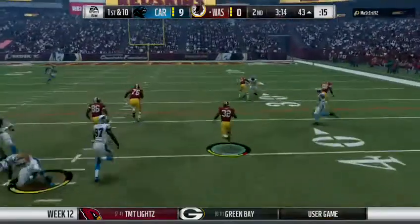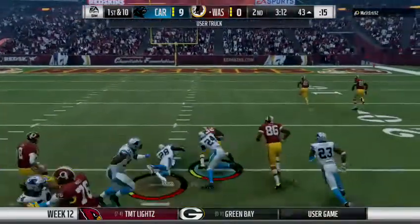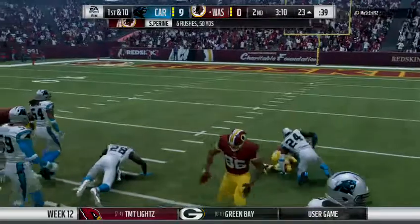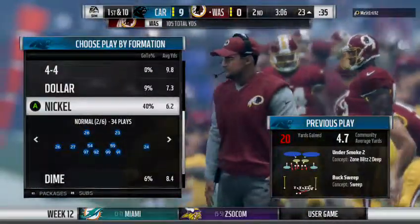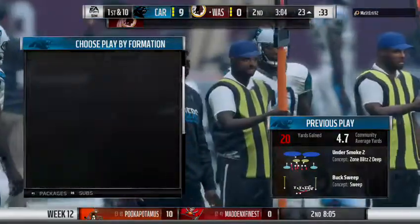Again, here's Ryan. An alley to run. And now running right through him. And he goes down, but not before getting this inside the 25. Chewing up big yardage. Another nice gain there. This one goes for 20.